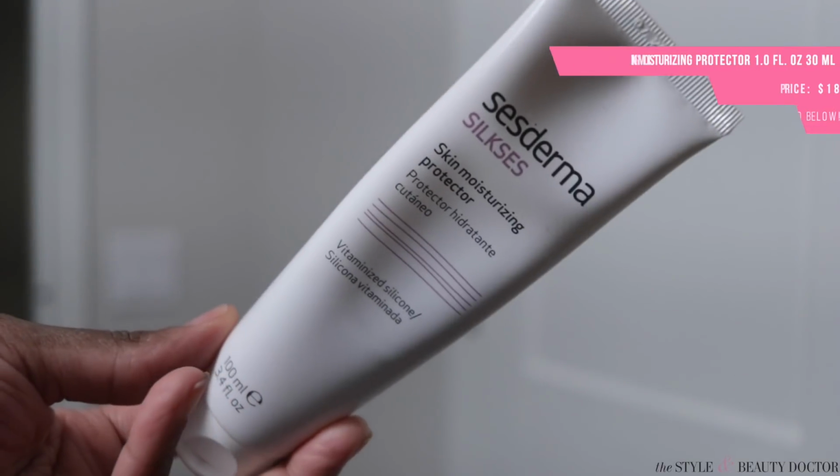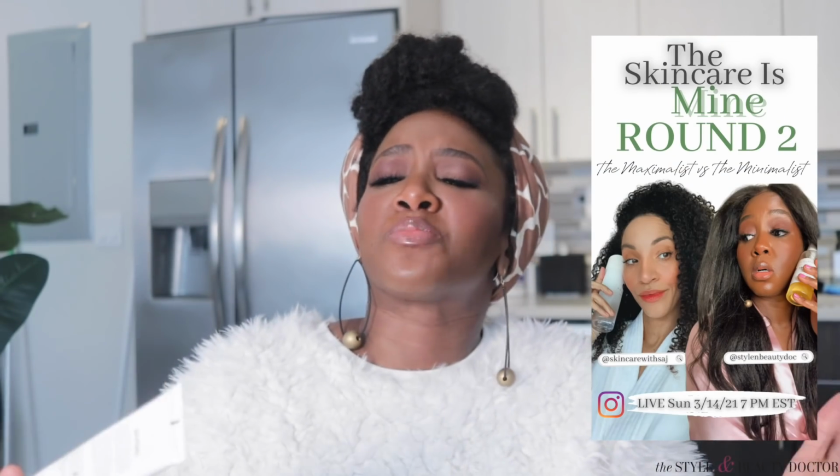Now, if you are looking for a more bougie version of the Petrolatum, the Sesderma SILKSES Skin Moisturizing Protector is something that I actually enjoy using. I would not normally pick something like this up, but if you've been following me for a while, you know that last year I did a skincare routine swap with my homie Saj, who is more of a maximalist, more of a luxury skincare lover. I'm more like, look man, I need to get in and get out, okay? I love me some skincare, but I also love my time too, right? And my money. So anyway, this is actually really nice. It contains petrolatum in it, as well as some other ingredients. I will link it below in case you are interested.